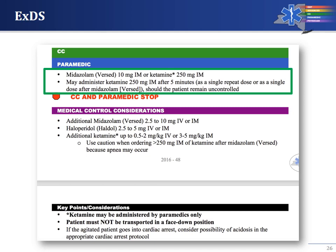Also recognize that if an agitated patient goes into cardiac arrest, consider the possibility of acidosis. The reason we say that is these patients are probably profoundly acidotic and will benefit from high-dose sodium bicarb as their first-line drug.